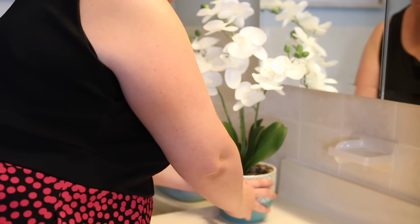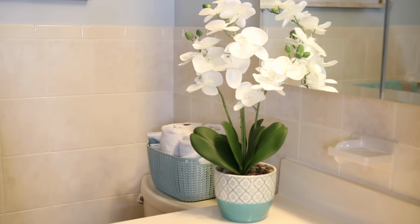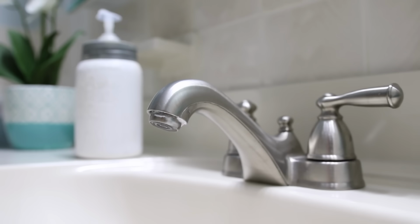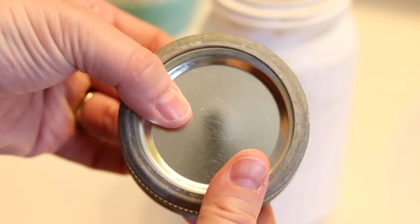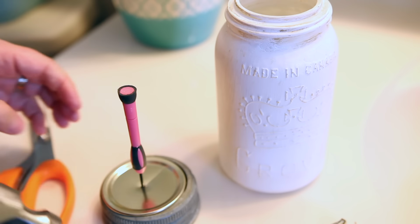My last tip is to add a few accessories. I relocated this orchid into this space, and I DIY'd a brand new soap dispenser using an old vintage mason jar. This was my grandma's mason jar. You just have to tap a hole in the lid. I'm just using a screwdriver and a hammer.